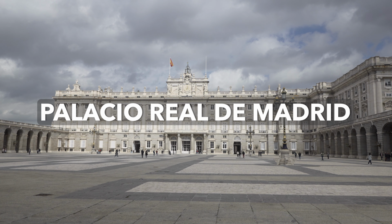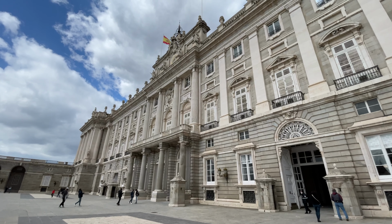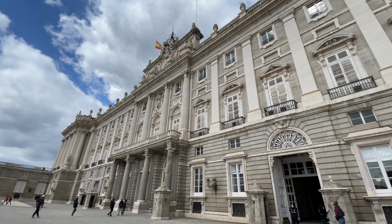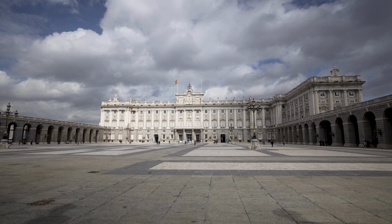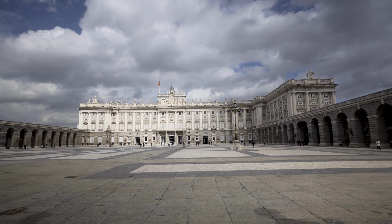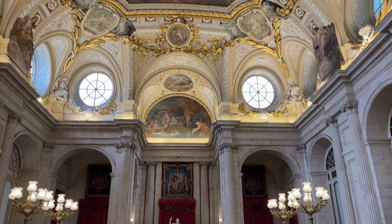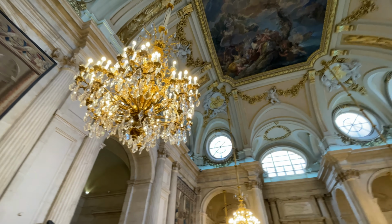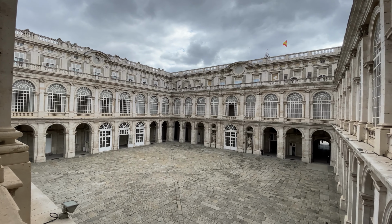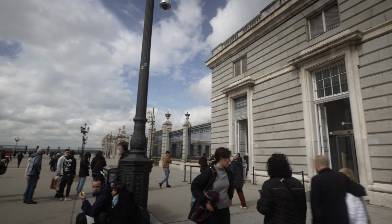Next up is the Royal Palace of Madrid. It's absolutely beautiful. The architecture is stunning, and this is the largest palace in Western Europe with 3,418 rooms. It used to be the official residence of the royal family in Spain, but it is now used only for state ceremonies. I strongly recommend you buy your tickets online ahead of time so you can skip the line when you get there. It is a tourist hotspot, so just keep that in mind.